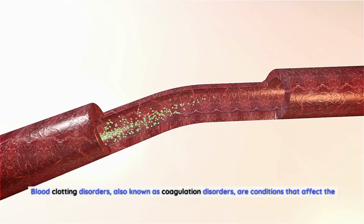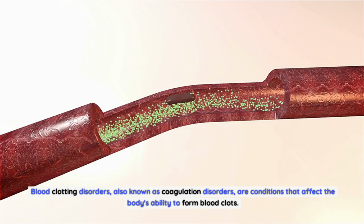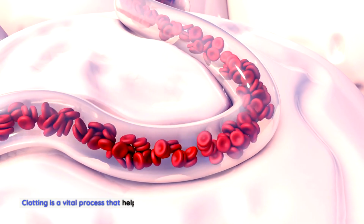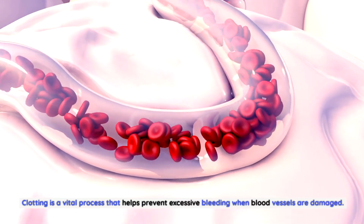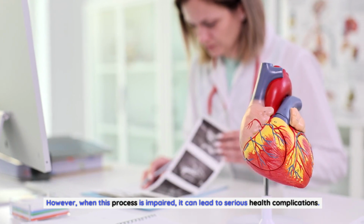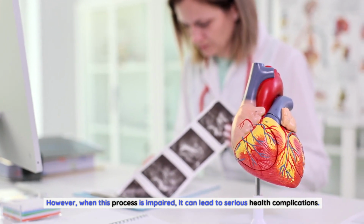Understanding blood clotting disorders. Blood clotting disorders, also known as coagulation disorders, are conditions that affect the body's ability to form blood clots. Clotting is a vital process that helps prevent excessive bleeding when blood vessels are damaged. However, when this process is impaired, it can lead to serious health complications.